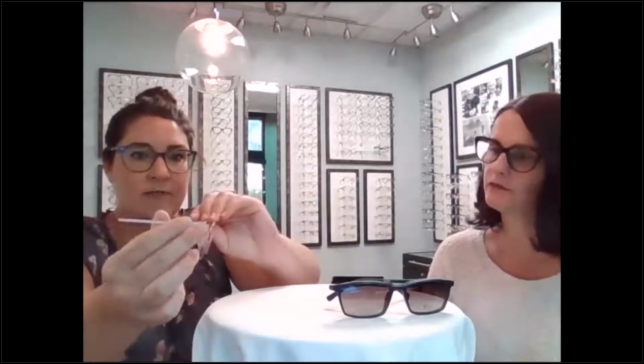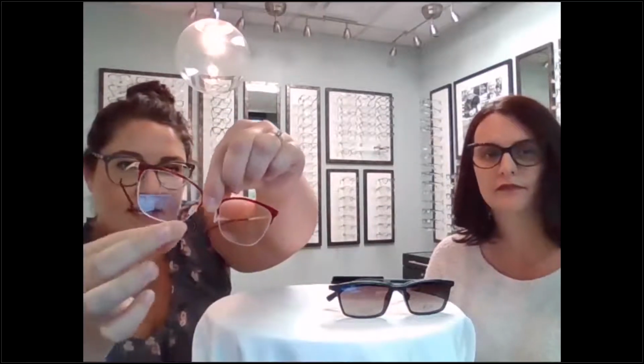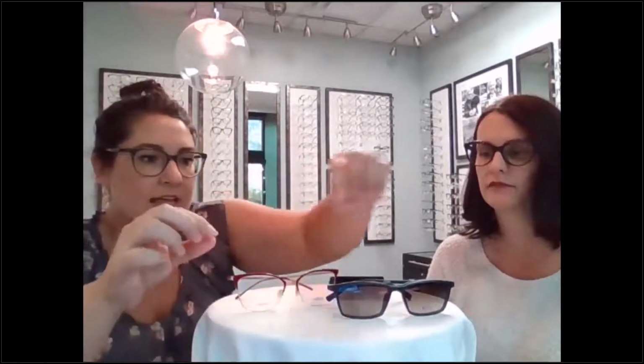Moto right here is beautiful. This right here is made out of titanium. It's very durable, super lightweight, and it's really cool because it has a combination of a nice acetate inlaid in the metal, in the titanium. So there's that. And then within Moto, they have a line called Eco.